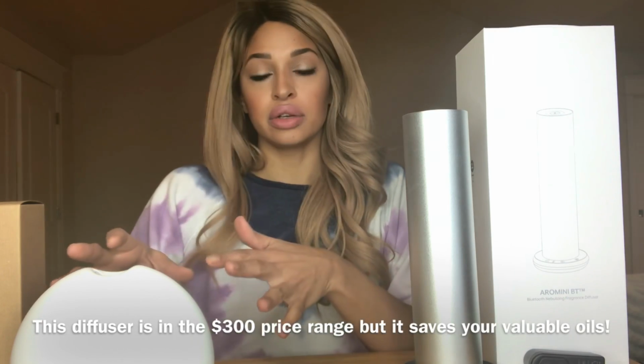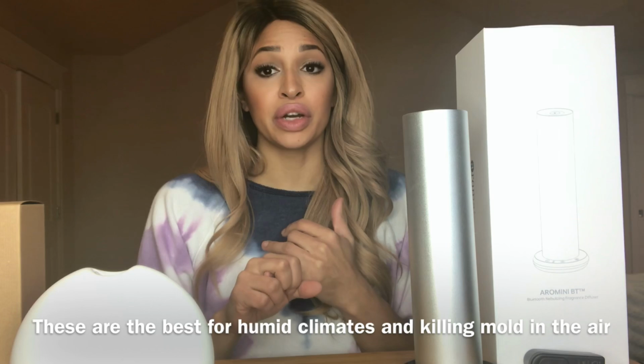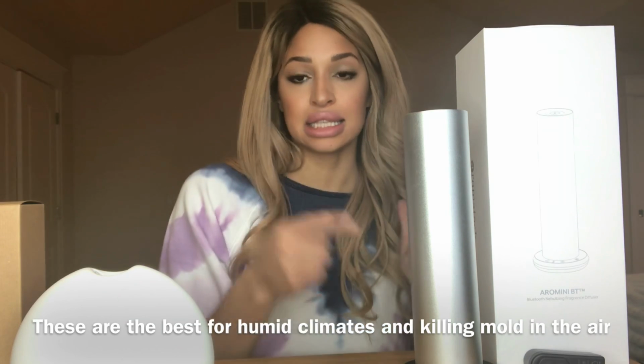For a business or a home, like if it's cold and flu season, and you want those nanoparticles of your Thieves or On Guard in the air 24/7 and not diluted and not doing their job with water, then this is the way you want to go. If you do not want to be adding a bunch of moisture to your air, maybe you have mold in your home, maybe you're already in a humid climate, this is the way to go.